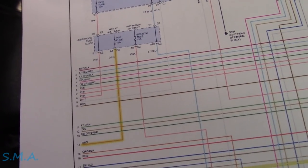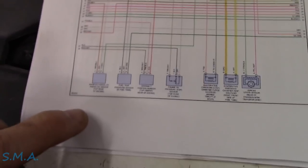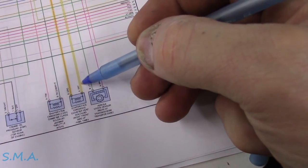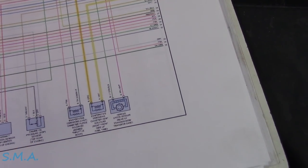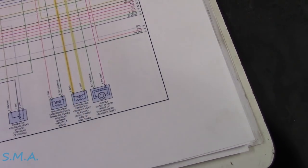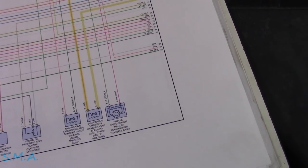So first thing first, let's see what we're missing. We're missing one of the two, because to set this code, the PCM is going to be looking. It's going to have 12 volts coming in, should go through the solenoid and back out and then to the PCM. And if the PCM doesn't see that 12 volts when it's commanded off, then it assumes there's a circuit issue. So we'll check our fuse first before we pick it up in the air, and then we'll go down there and see if we're missing the power or the ground.